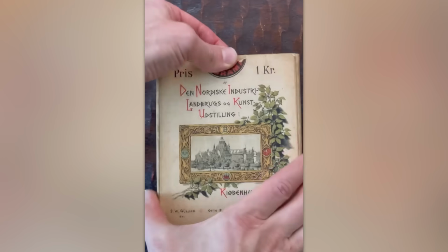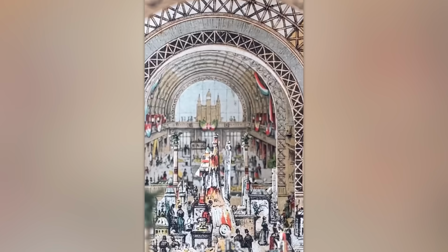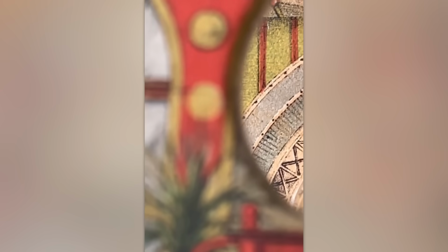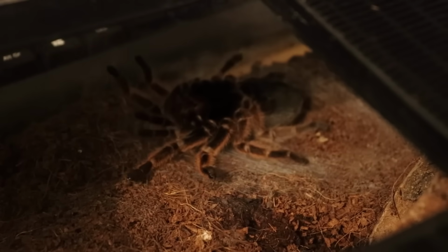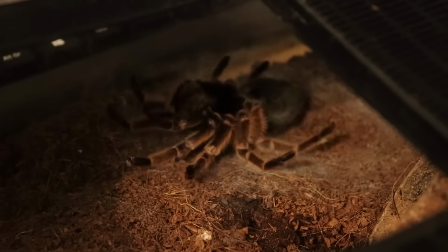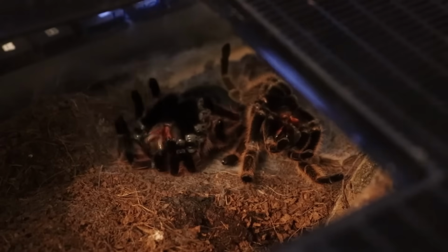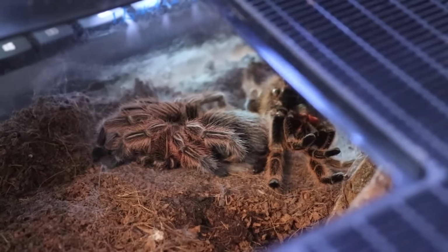This is a vintage tunnel book from the 1800s. Turns out that virtual reality was actually created in the mid-1800s. Basically, you just watched a spider undress.